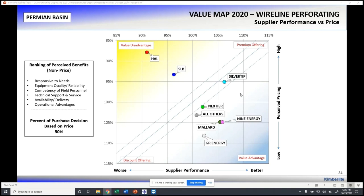A new private supplier called Silvertip, which began operations a couple of years ago, is also viewed as delivering very strong value and has done a great job positioning themselves as a premium supplier in the marketplace, providing not only pricing leadership but also performance leadership.